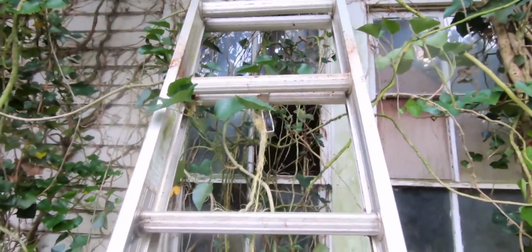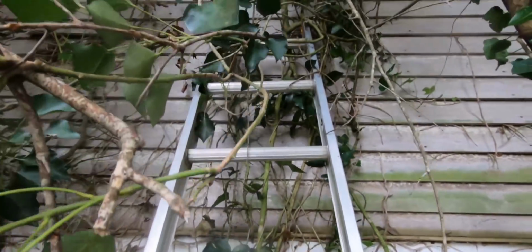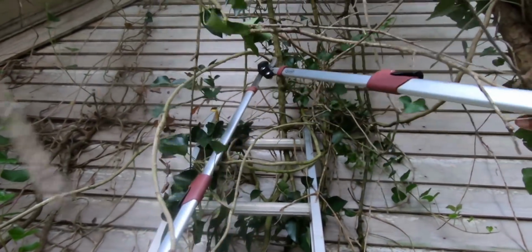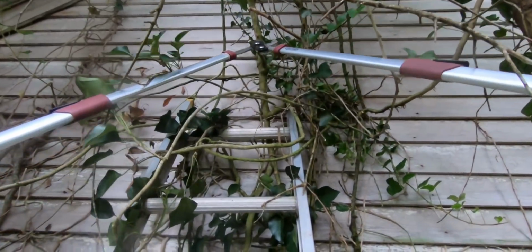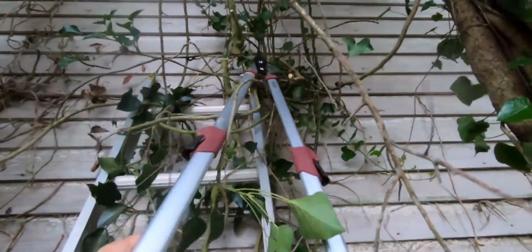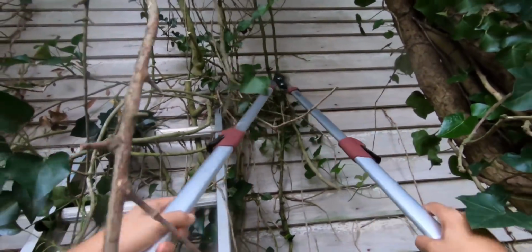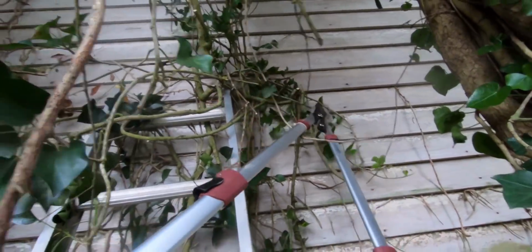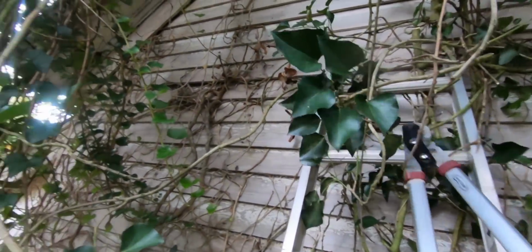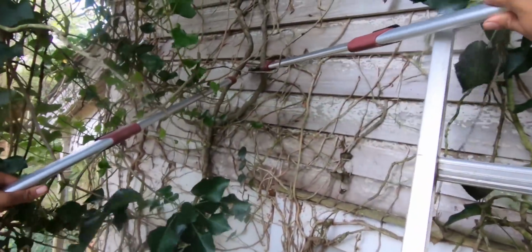All right. First of all, we're just gonna go ahead and attack this vine right here. This one is causing me so much pain just getting this ladder situated on the side of the house here. Now this is English ivy, which I didn't realize these vines even grew this big. Oh, sure didn't. Let's get them off the side of the house too here.